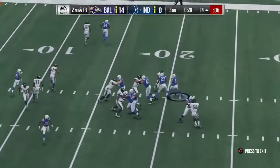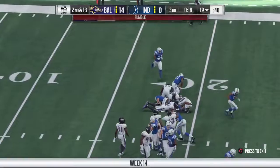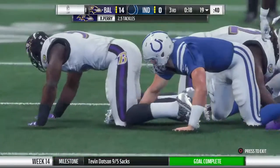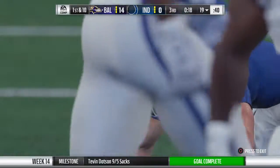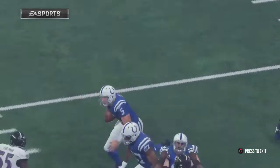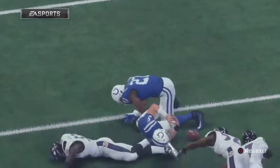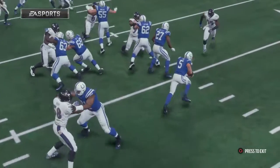Looking to throw. Nowhere to go here. He lost the football. And the Ravens have got it. That feels like an accumulation of the pressure we've seen all game. I mean, he's been on the turf a whole lot because of sacks. Eventually, something else happens as well, and this time it was a turnover. Yeah, caught up to him.